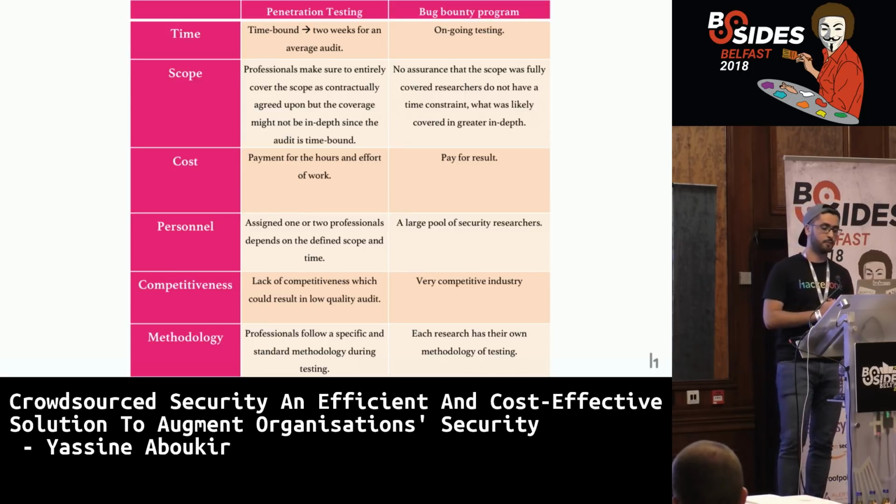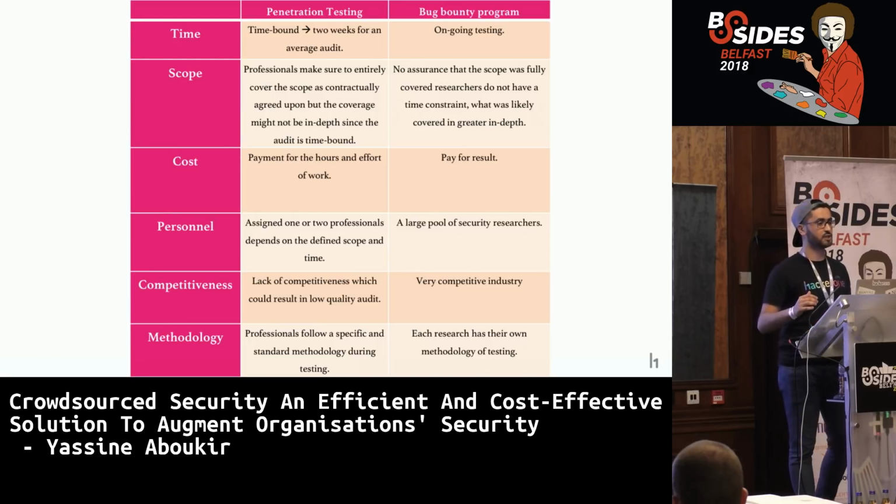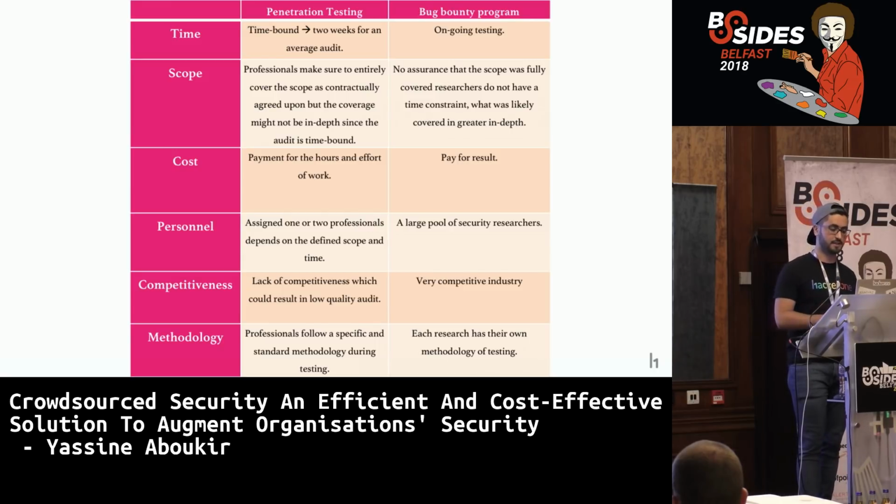Anyways, for the methodology, professionals have this really standard checklist, the OWASP Top 10, which is probably very old, not even updated. But the researchers hacking on your bug bounty program are up to date with the latest research and the latest hacking techniques, and they always sharpen their methodologies, their recon methodologies, to find the craziest bugs on your programs, which is really amazing. I'm talking out of my own experience as well, because I actually do this. I hack on different programs myself, so I always make sure to sharpen my reconnaissance and invent creative ways of finding bugs that nobody else would find.